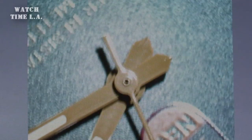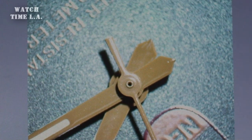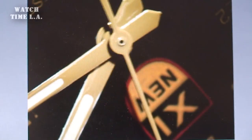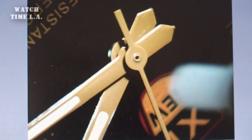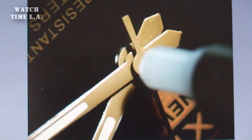If I push too hard with the tweezers, I will bend the second hand. So that's where my tool comes in. I don't normally do this, but I have to put this at a pretty severe angle so you guys can see what I'm doing. A little bit more. Okay. And I'm going to take my tool and use it to push down right smack in the middle of the second hand.